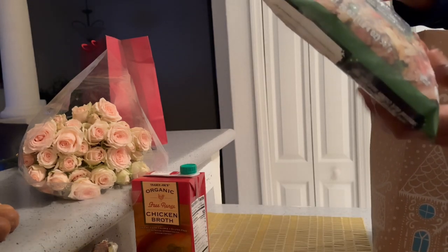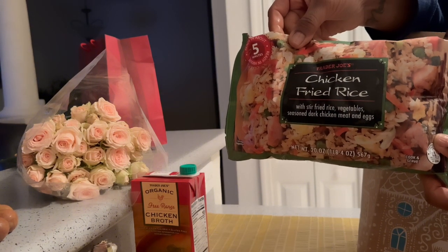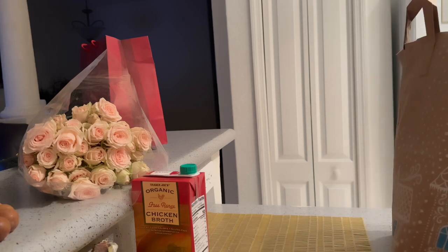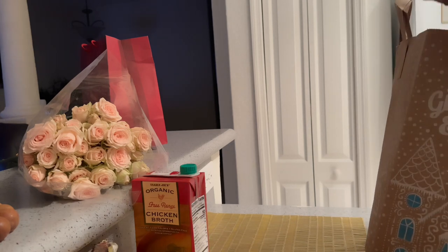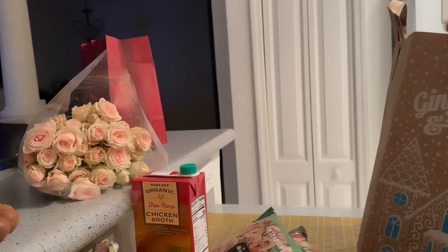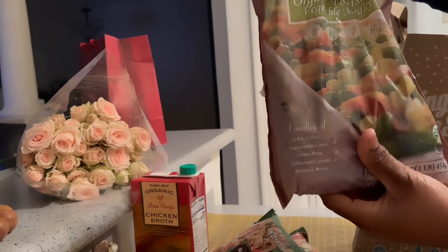I got some more of the chicken fried rice. Love this stuff. I have not had it in a while, so I decided to buy three more bags of that. So I got three bags of this rice. And then I got some mixed vegetables for Norris.